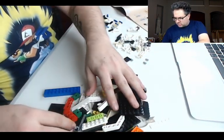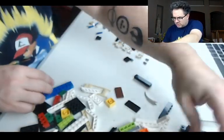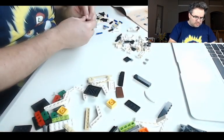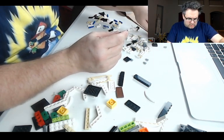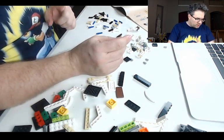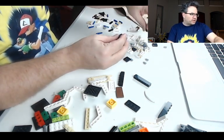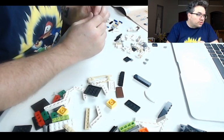Wow, alright. A lot of big pieces. I'm gonna get these out of the way, covering up a lot of other stuff. This is annoying. I need one by two. Oh, there it is, okay. I don't like it when I can't see the part. I feel like I've looked through the whole pile and it's not there.